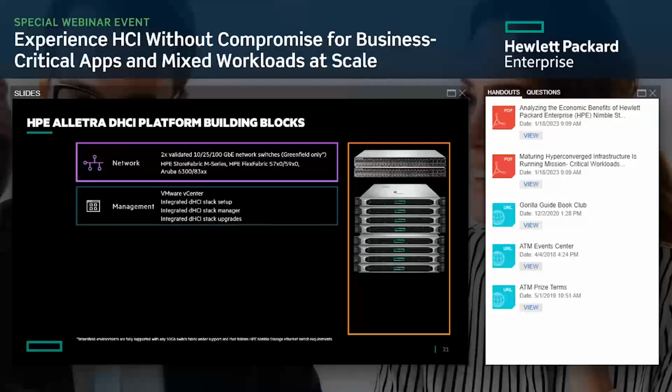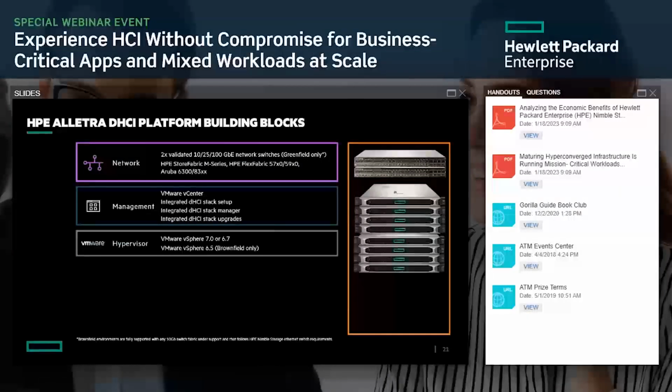After that, there is a management component from software. There is, again, dHCI. All of this software is preloaded in the factory. One update on this slide, we actually now are supporting vSphere 8. So that is a new option. We work very closely with VMware to make sure that we are up to date on all new releases and patches that come up, right? So that is available as well.